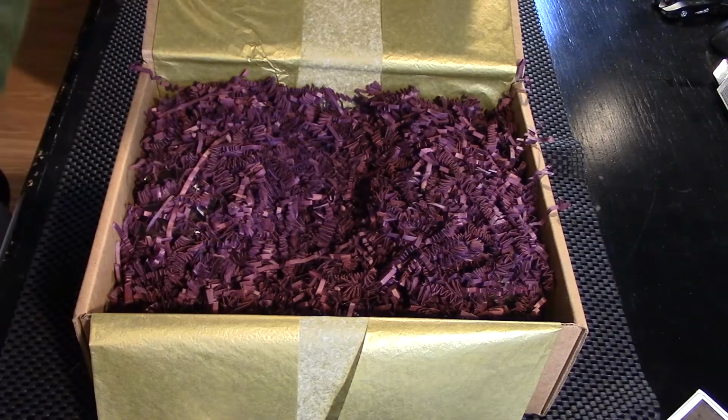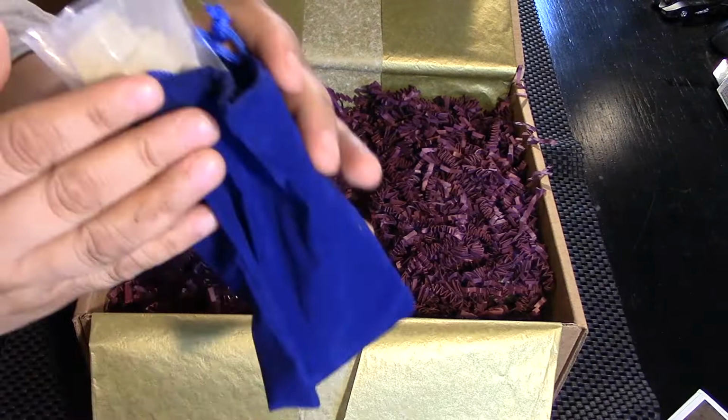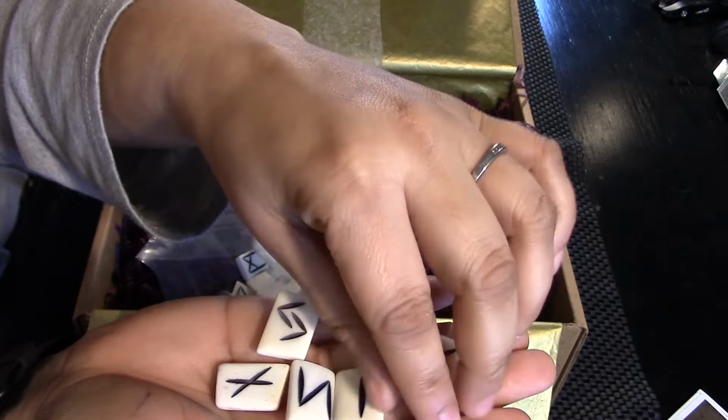So this is the rune cloth. Very beautiful. Very nice. That came with it, so that's really cool. This is the bag. These are runes written on bones, which is pretty cool. My preferred thing. I talked a little bit about bones. They feel very nice. I like them quite a bit.